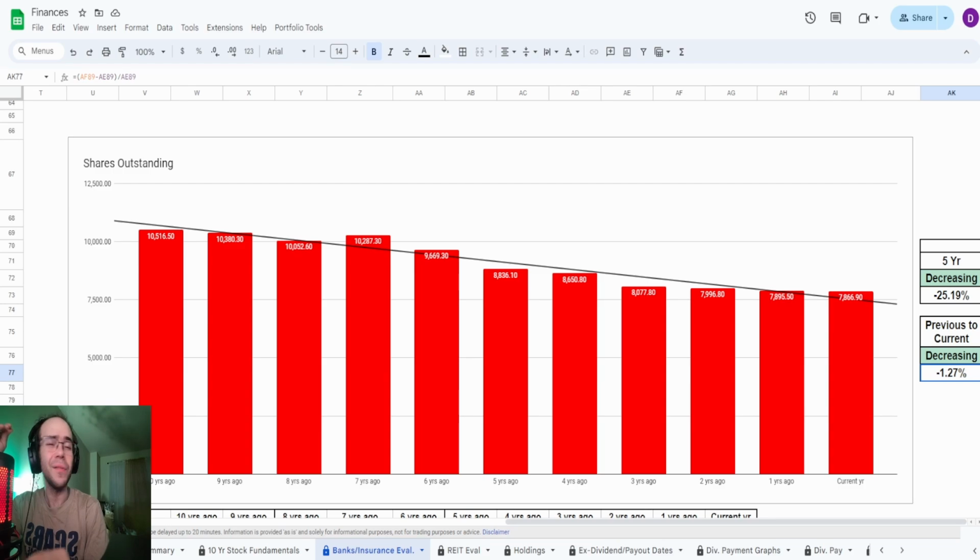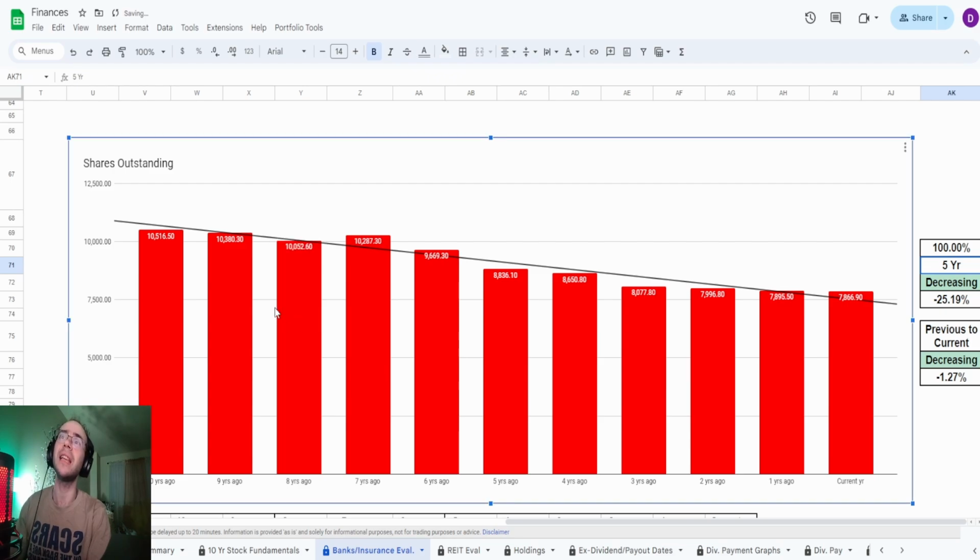Now, the reason why I love this decrease on the year-over-year one is because this trend line is very, very close to that of these graphs. So most likely this will continue in the next 10 years. All in all, I really do like this graph. And yeah, this is an easy 100%. Even though it's not 100% in the sense that they don't always buy back, right? You can see that they did increase it 8 to 7 years ago. All in all, they're still really solid.